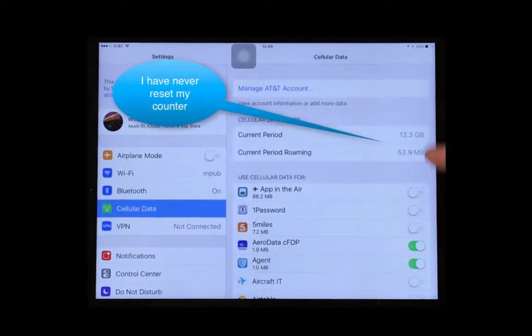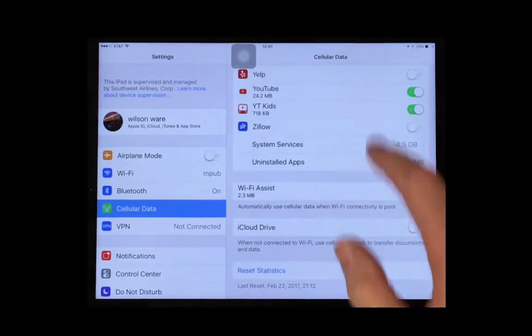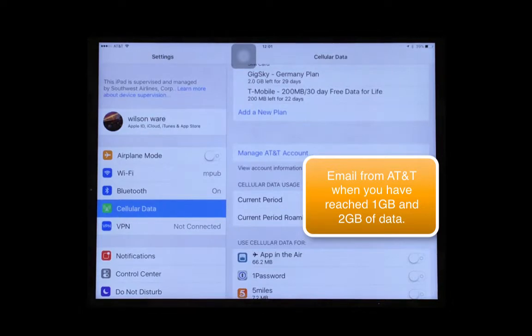Now, here is a way for you to see what your current usage is. You should know that the billing starts on the 19th of the month, so you can scroll all the way down to the bottom and you can reset those statistics. That'll reset that data usage amount right here. So that's one way for you to monitor how much data you've used. You do get an email at 1 gig and at 2 gigs when you're using up your data, so that'll be something too.